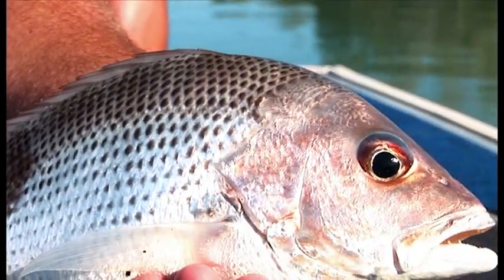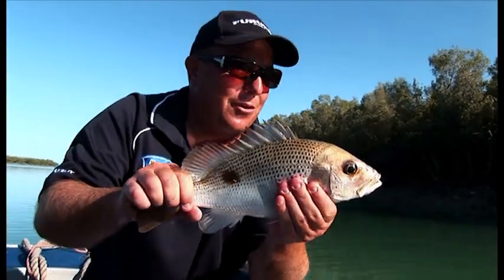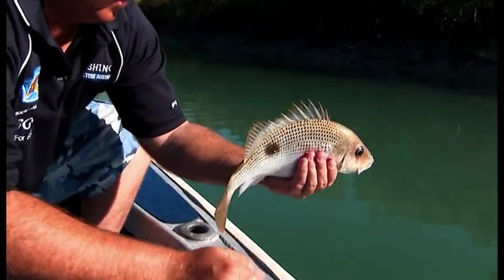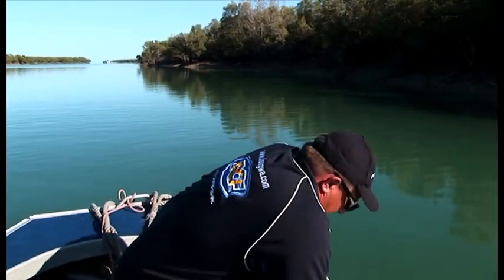There you go, look at the colours, nice golden colours there. You hit hard there, buddy. I just want you bigger, Mum or Dad. Oh, that's the sort of release I like. Self-releasing. Oh yeah, get back into it.